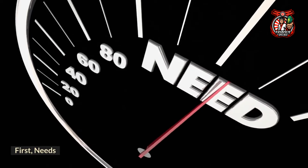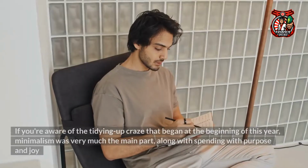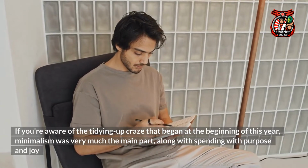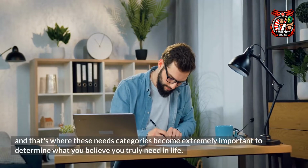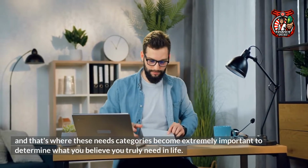Four spending categories of Kakeibo. First, needs. Housing, food, and transportation are the essentials for survival. If you're aware of the tidying up craze that began at the beginning of this year, minimalism was very much the main part, along with spending with purpose and joy. And that's where these needs categories become extremely important to determine what you believe you truly need in life.